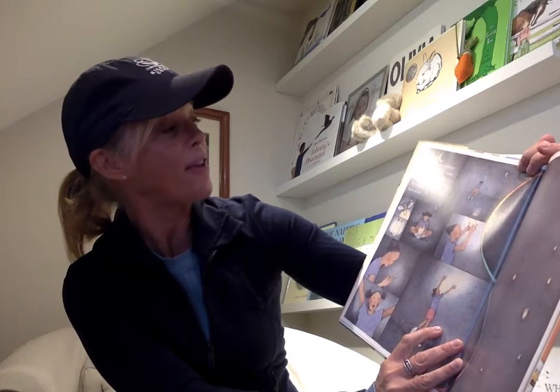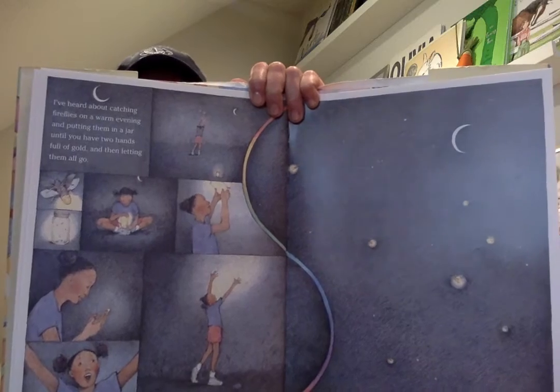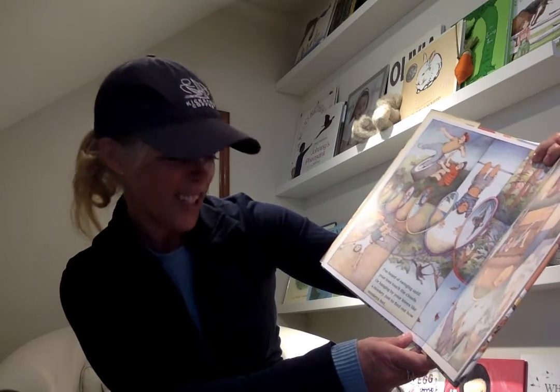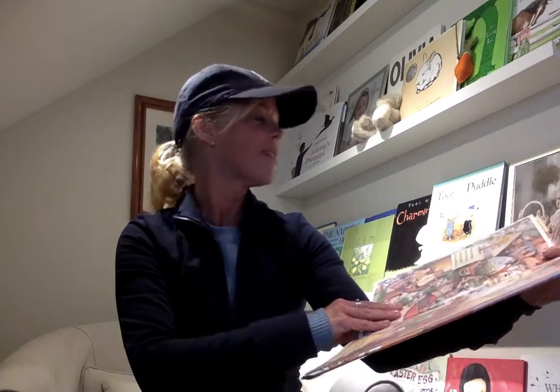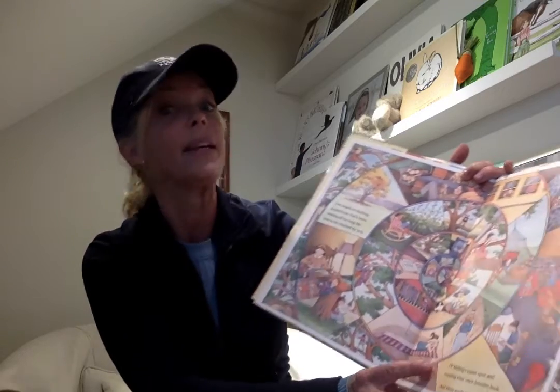I've heard about catching fireflies on a warm evening and putting them in a jar until you have two hands full of gold, then letting them all go. I've heard of swinging until your toes touch the clouds or hanging by your knees like a monkey, just to find out how monkeys feel. I've heard of climbing a good tree that's been waiting all its long life, but just to be climbed by you. Or finding a quiet spot and reading your favorite book, and then reading it again.